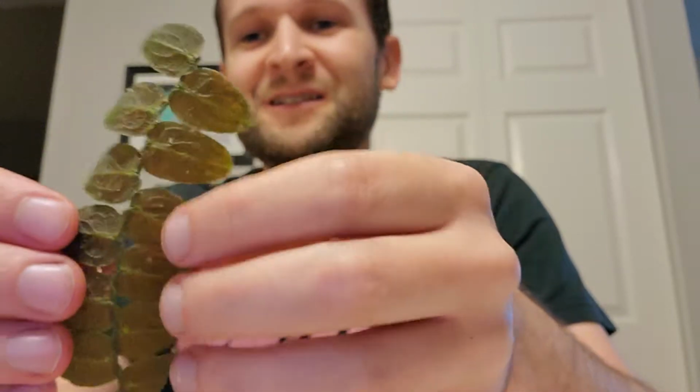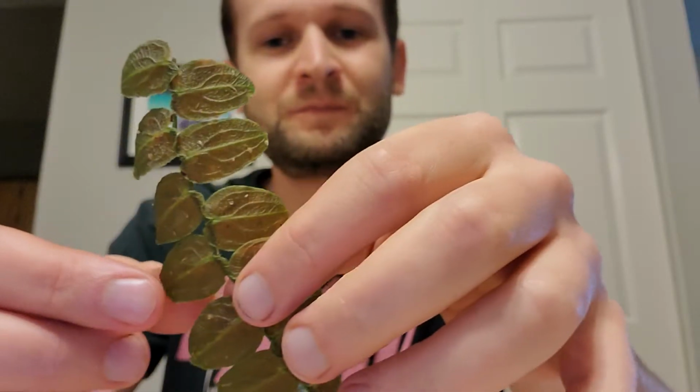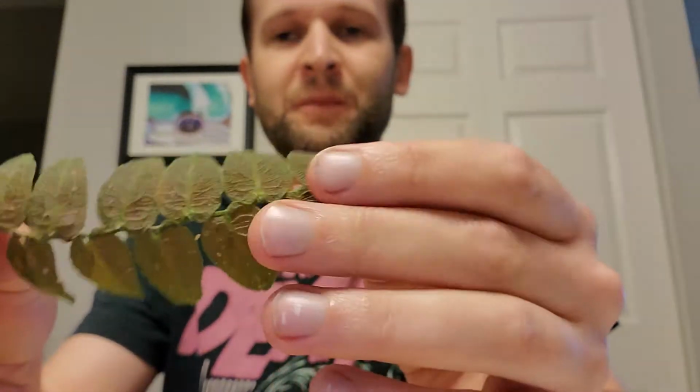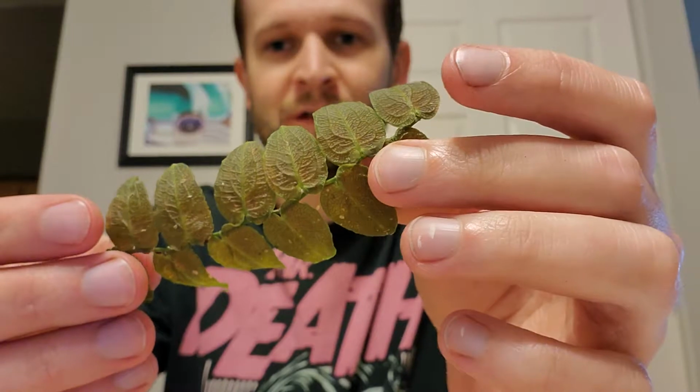Yeah, so this is a special plant. This is a really special plant. And of course I got it right before I go away for a convention. So I'm going to keep it in a terrarium that maintains really high humidity and a lot of good moisture. I'm going to put it on a moss pad to make sure this survives because I'm not going to be able to water it for a few days.